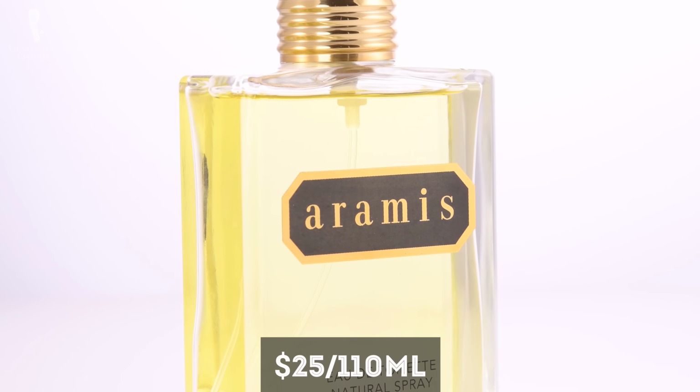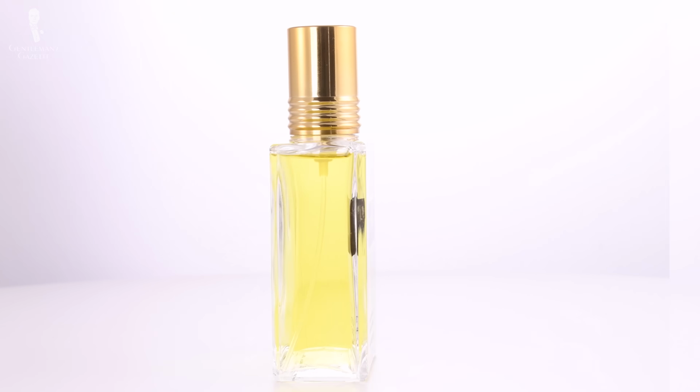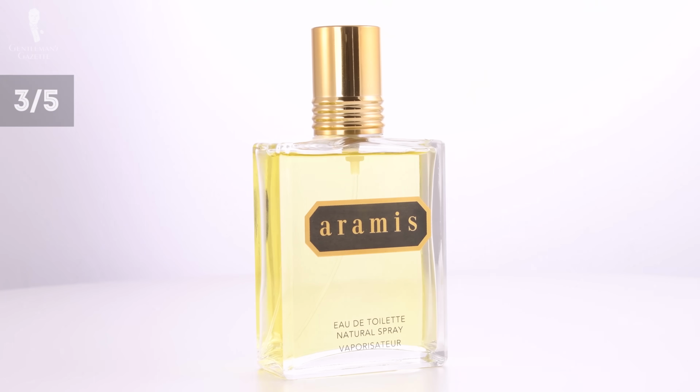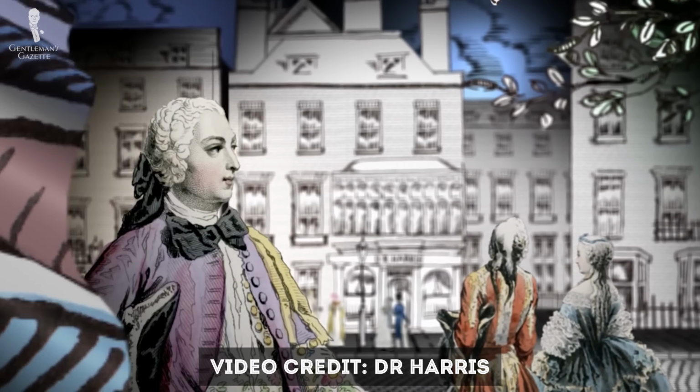Priced at $25 for 110 milliliters, Aramis is definitely on the lower end of the fragrance scale. Our team rated it unanimously at about 3 out of 5 stars. Number 3 is D.R. Harris Classic Cologne, which was developed in London in the late 1800s in one of the oldest pharmacies there.